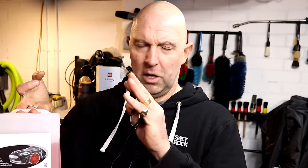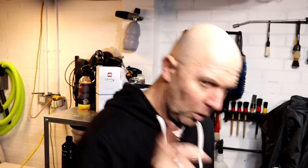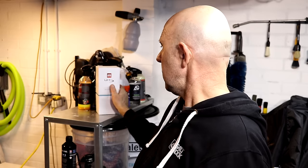Now, I've got the blue one, which is the dilutable wheel cleaner, but this is the acid wheel cleaner. Shock horror. Acid wheel cleaner. Yeah, not really been featured on the channel at all, but heard really good things about this acid wheel cleaner. So that's from AutoGlym. We've also got the shampoo, the Ultra High Definition shampoo. Yes. Very snazzy box. That's from AutoGlym.